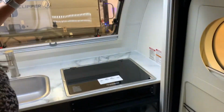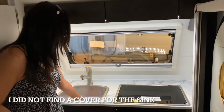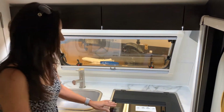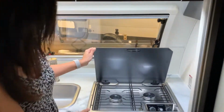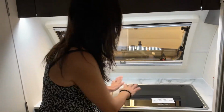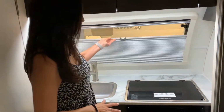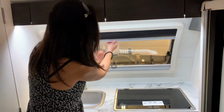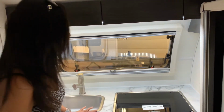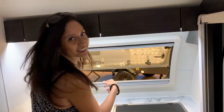Moving on to the kitchen. Everything's nice and in one area. It's actually a pretty big sink for a small trailer of this size. Nice faucet. A covered 2-burner cooktop. Gives you some nice counter space when the cooktop's covered. Pull-up shade and pull-down screening. And it's a nice view when you're in the kitchen. And this window does pop right out, so you can get some nice cool breezes in here.